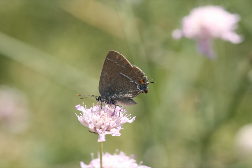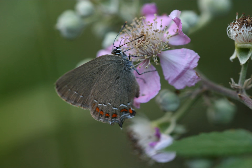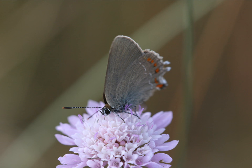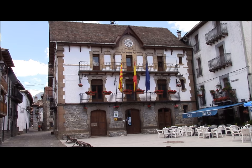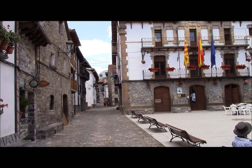Several species of hairstreak were in evidence, with the blue spot hairstreak perhaps the most common. This one's an ilex hairstreak, and this one with its relatively faint hairstreak mark, a false ilex hairstreak. After pausing for drinks in a delightful Pyrenees village, we move on to the nearby Binies Gorge.